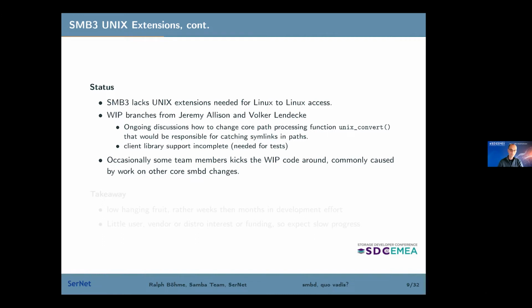There are some WIP branches from Jeremy Allison and Volker Lendecke. The client library is still incomplete, which is badly needed in order to test the feature and write our CI tests. There are also some ongoing discussions about how to change the core path processing function that is responsible for catching symlinks in the path.